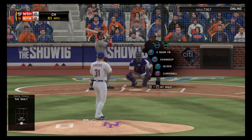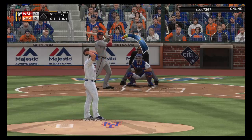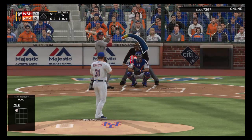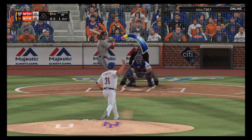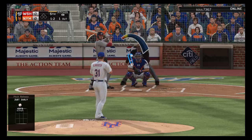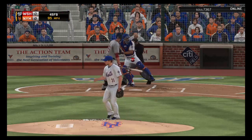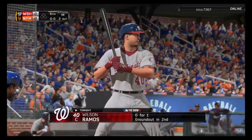Swung on and missed. It's 0-1. No runs, just 1 hit, and no errors so far for the Nationals. And that's up in the zone a bit, but a called strike. 0-2. And he wastes a fastball high there. 1-2. Fastball, strike 3 called as he couldn't pull the trigger, and there are 2 away.